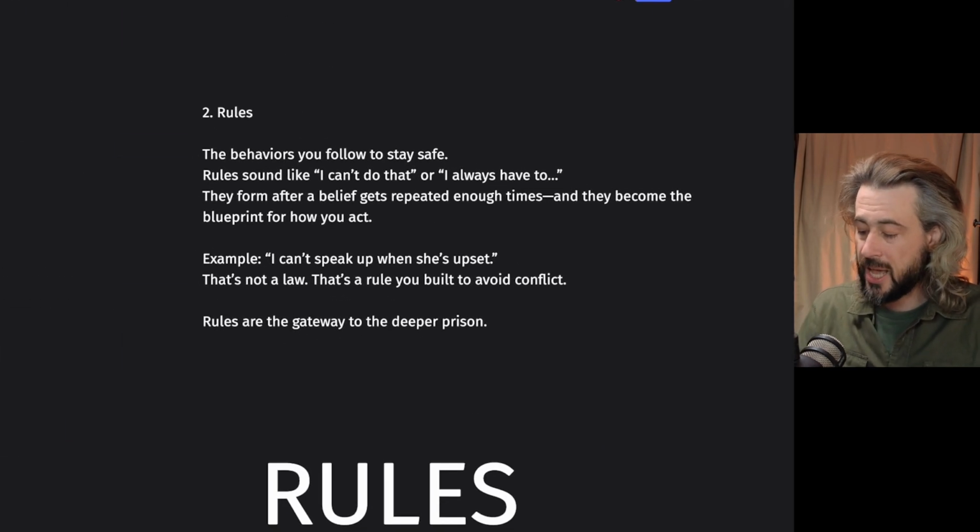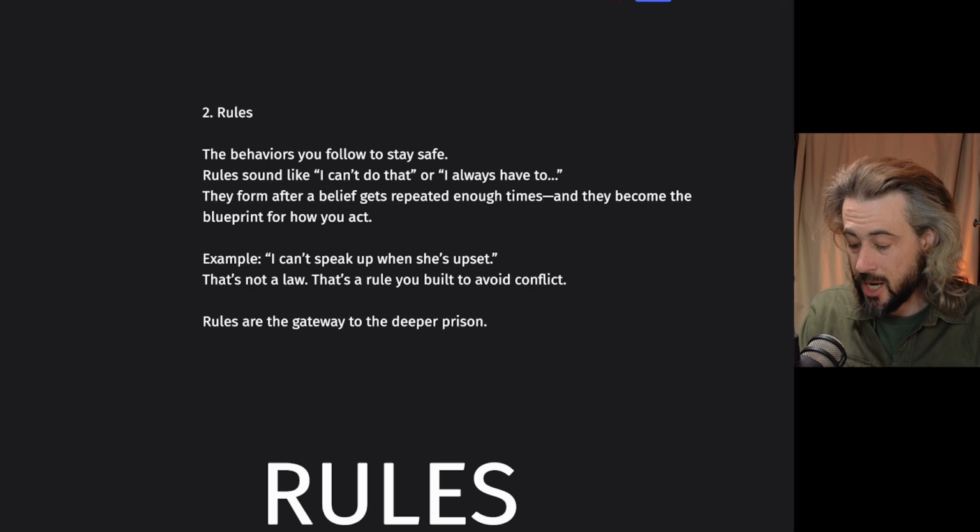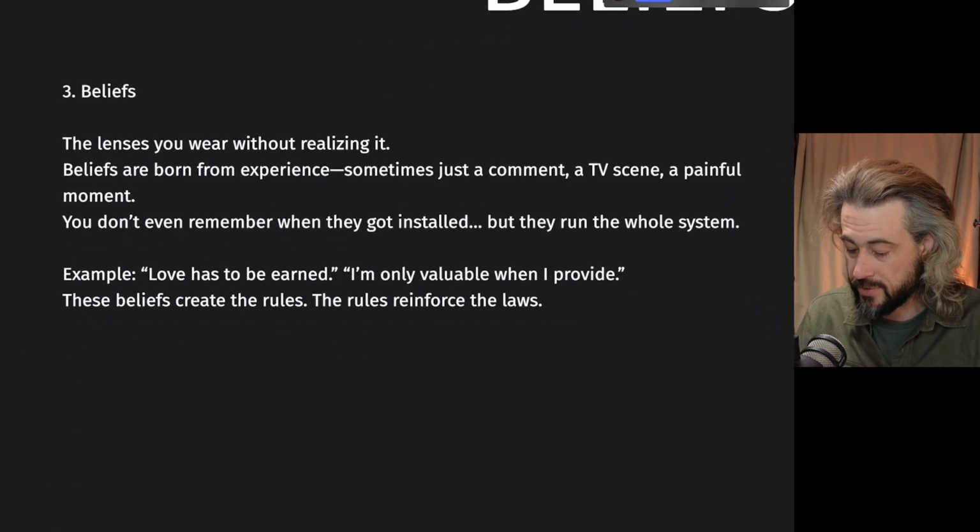Rules are the behaviors that you follow to stay safe. Rules sound like "I can't do that" or "I always have to do this." They form after a belief gets repeated enough times, and they become the blueprint for how we react. Example: "I can't speak up when she's upset." That's not a law, that's a rule that you built to avoid conflict. Rules are the gateway to the deeper prison. From rules, we move over to beliefs.